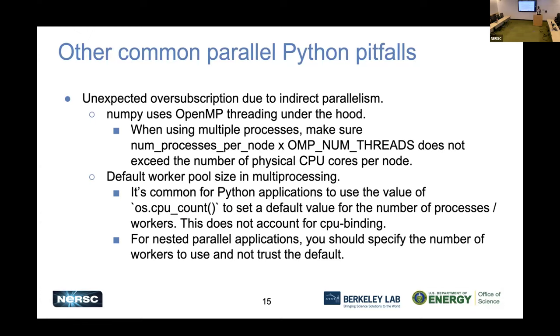Some other common pitfalls that you can have with Python is that you can have too much parallelism, or parallelism that is actually counterproductive. What this means is that you have oversubscription within the number of processes. So you want to make sure that you have an appropriate mix of the number of processes being used per node, as well as the number of OpenMP threads. The product of those should not exceed the number of visible CPU cores that are available.